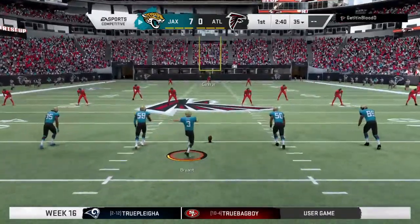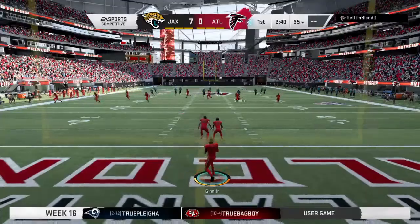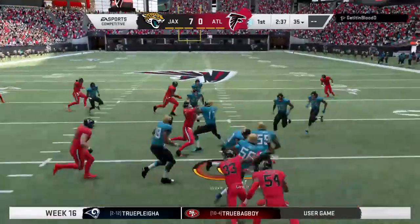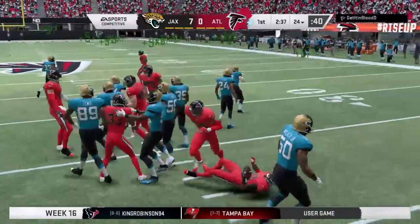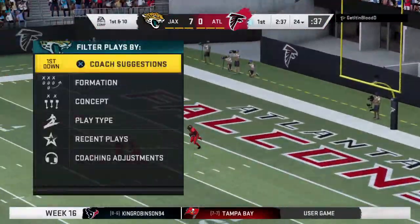And after the touchdown, here's Bryant now to kick it away. That's fielded in the end zone. And a pretty good return here. He'll be stopped just shy of the 25 at the 24-yard line.